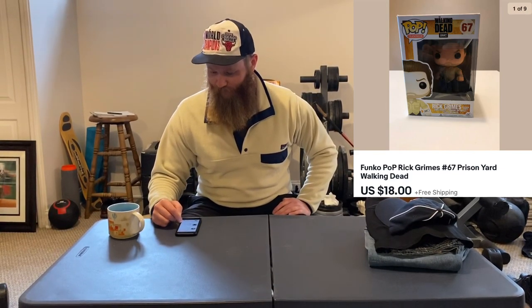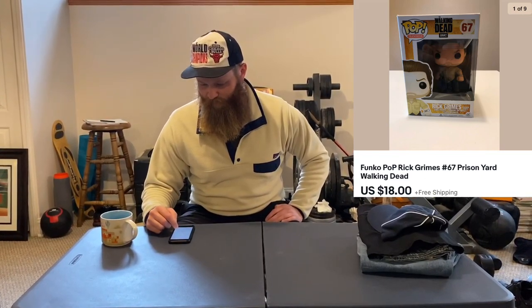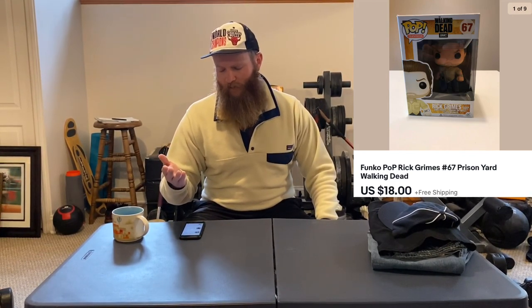Next is Funko Pop, Rick Grimes. Everyone loves The Walking Dead, and Rick Grimes in a little Funko Pop form. I picked that up at a thrift store for $5, and it sat around for a little bit. We got $18, free shipping. Is it money back, or did you make a little bit of profit? Well, I paid $5 for it, and we sold it for $18. You got eBay fees, which is like $2, so it's $16. PayPal fees is like $1, so $15 minus $5, that's $10, and then you have probably like $4.50 to ship. So we're making like $5.50 on that one. Still two cups of coffee.